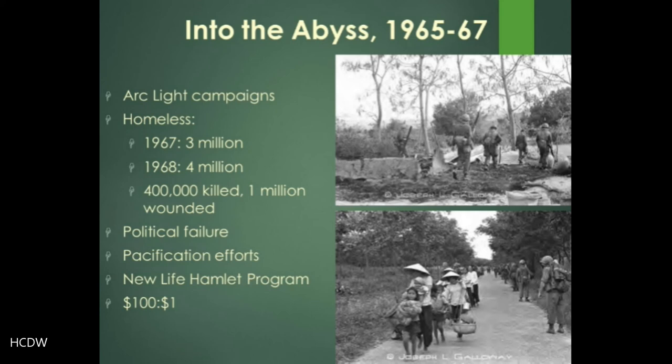There were pacification efforts as part of the war. The United States invested in education and health programs and agricultural development. Eventually, they started a program called the New Life Hamlet Program, which was yet another variation on the Strategic Hamlet Program with similar problems. It was replaced in 1966 by another program called the Really New Life Hamlet Program. These kind of efforts simply were not working.